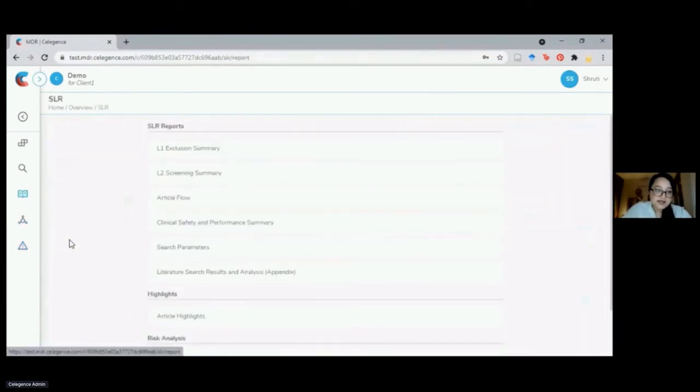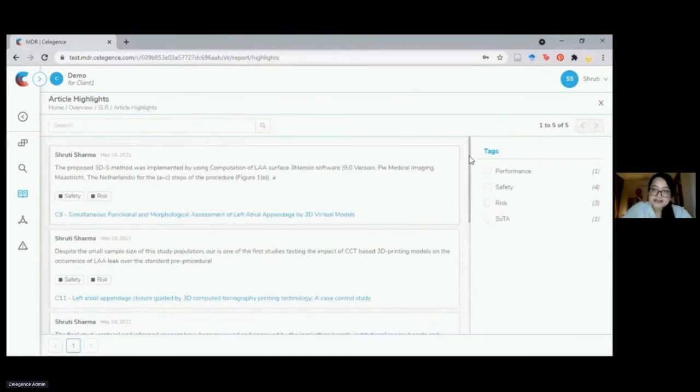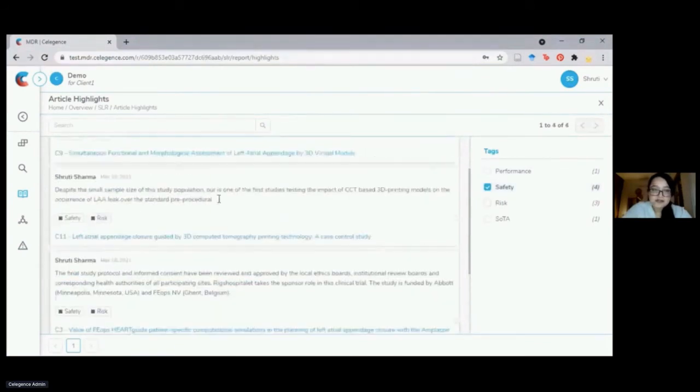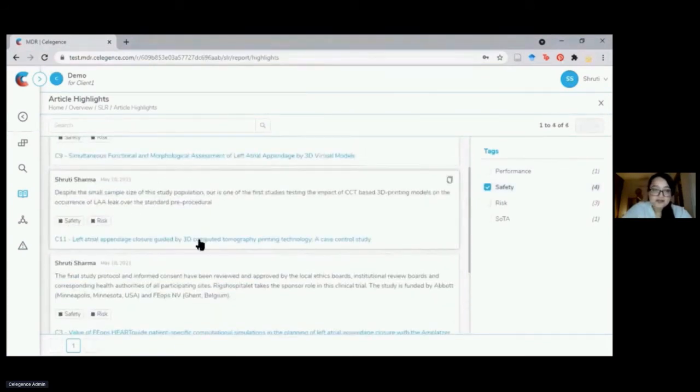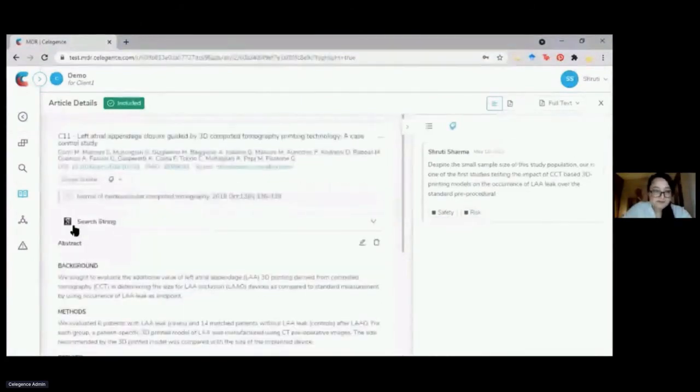Let's quickly go back to the highlight section, which we made before. So article highlights can be accessed here. This is where all my article highlights were made. If I want to see only safety highlights, I can do that. I can click on a particular article, and the platform will take me to the parent article. We will now jump back to our presentation. You can always reach out to us, and we will be happy to give you a full demonstration of all the capabilities of our platform.